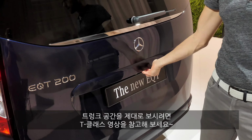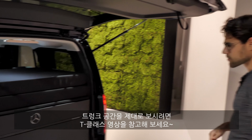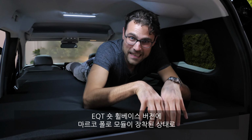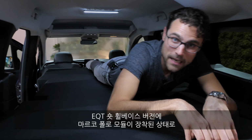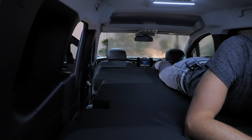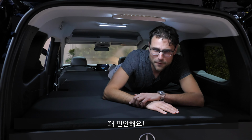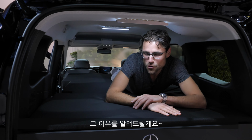If you want to see more of the actual load volume when everything is empty, check out our T-class combustion engine review. Well, this here is the Marco Polo module. So this is for the normal EQT, for the short wheelbase version. And then you can have this bed inside, and it's actually fairly comfortable. I'll also show you why that is.